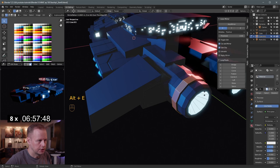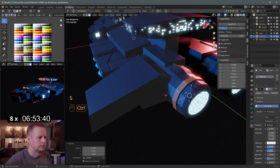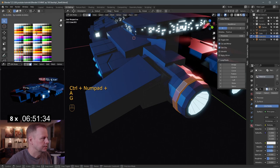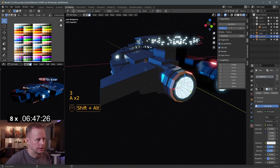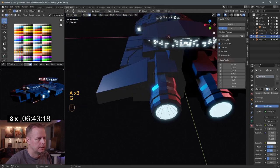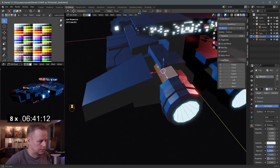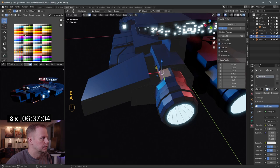Alt E, extrude long face normals, scale Y. We'll mark these with some dark stripes. And here as well, I think I want to do the back here a bit darker, black. And then put some hatch of some sort here. E to extrude, go black there.